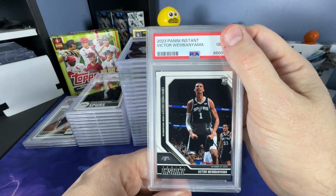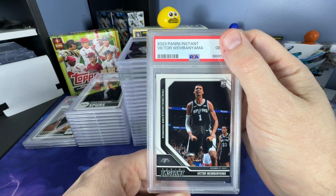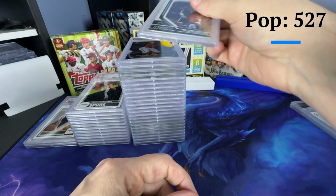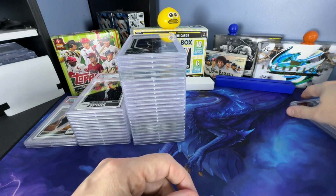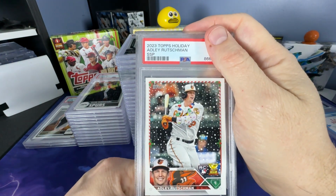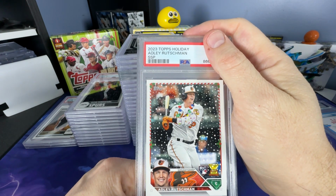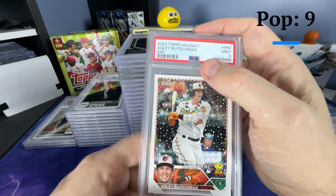This is a Victor Wembanyama Panini Instant. And I bought this at a card show for $8, and it got a 10. And buying stuff at card shows and getting a 10 is always kind of funny to me. Okay, so this is an Adley winter holiday for baseball. Super short print. This is the middle one for rarity, and this got a 9.